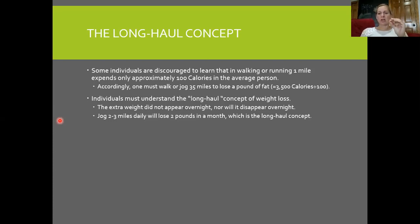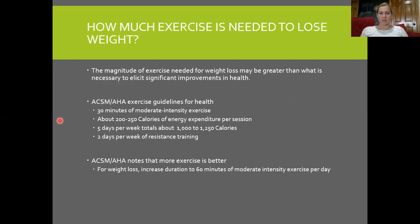So again, we're looking at this really gradual progression. How can I do just a little bit? Again, 20 minutes, we can all do 20 minutes. If I can do 20 minutes each day, right? Then over time, if I consistently do that, I'm going to lose a significant amount of weight. It's going to take some time, but it is certainly a strong possibility.